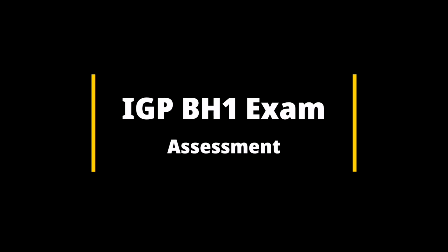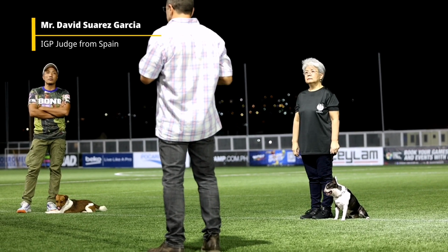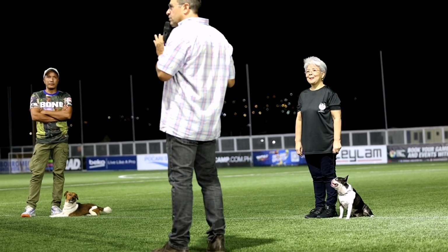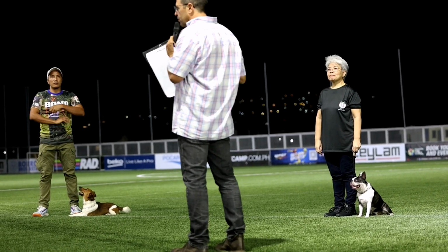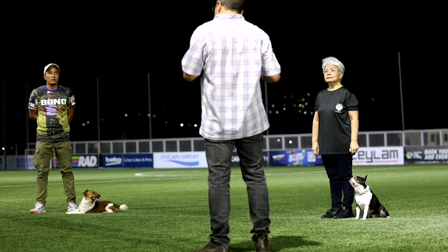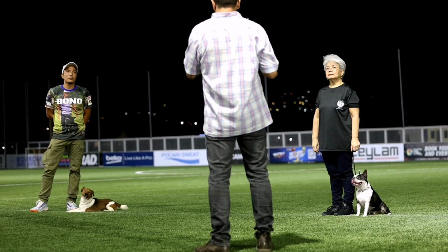The program of obedience in this program, now we have score. In BH before, we only see that the dog has the quality, and we check the possibility of obedience. So we see a well-educated dog and very well controlled, that now we check how his social behavior is on the street. But in this level, we have BH1. It's a new concept in our program of IGP, and we have BH1, IGP, BH1, 2, and 3.